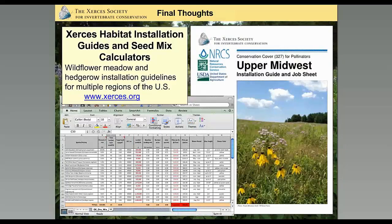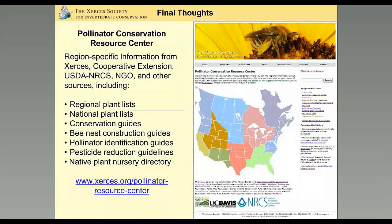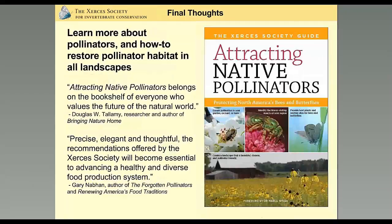Also on our website, we have, again, these seed mix calculators to help you formulate seed mixes for your specific projects. We have different installation guides for habitat types in different parts of the country, whether it's meadow or prairie habitat in the upper Midwest or hedgerows in California. You can download region-specific habitat installation guides on our website. Most of these resources can be found within the Pollinator Conservation Resource Center, which is simply at xerces.org/pollinator-resource-center. You can find directories of native plant nurseries in your region. You can find information on pesticide risk reduction guidelines. You can find information about other pollinators, such as native bees, on this site as well.